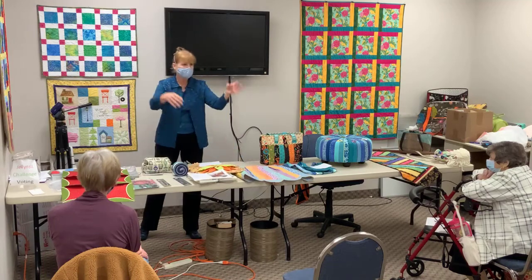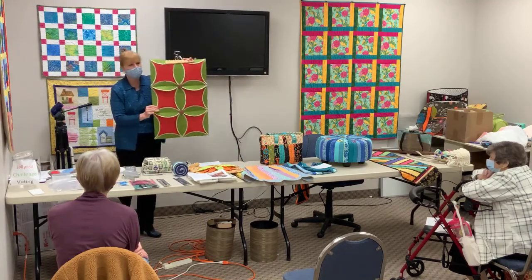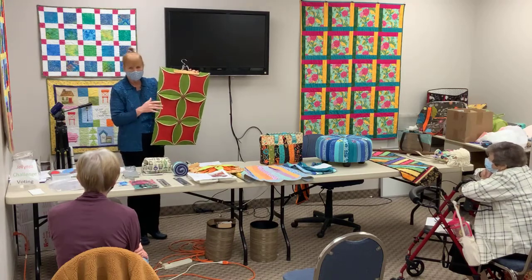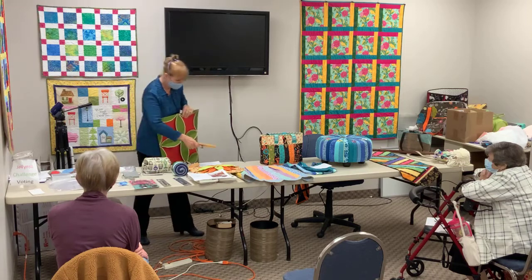And of course, once again, this is one that I did. This is one that's done on the serger. So it's done a little bit differently. What I did is I fused all my fabrics together.